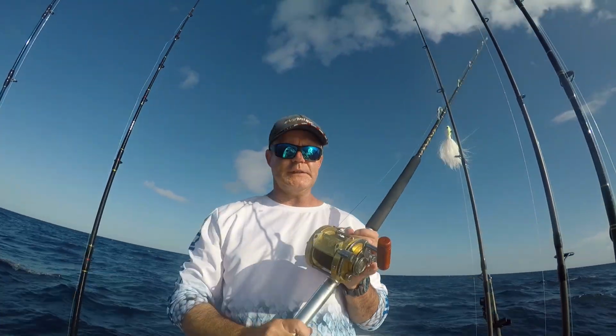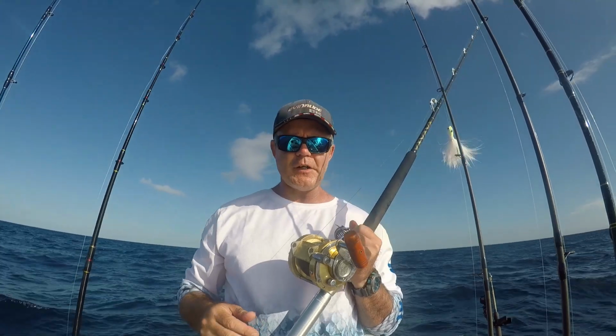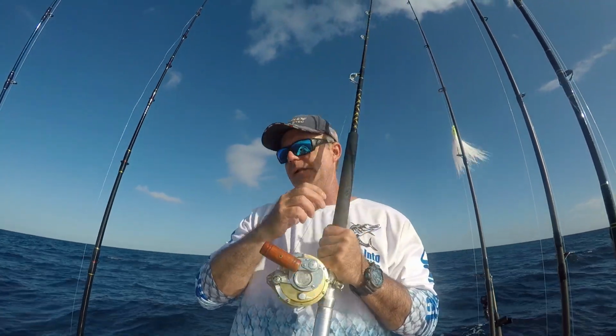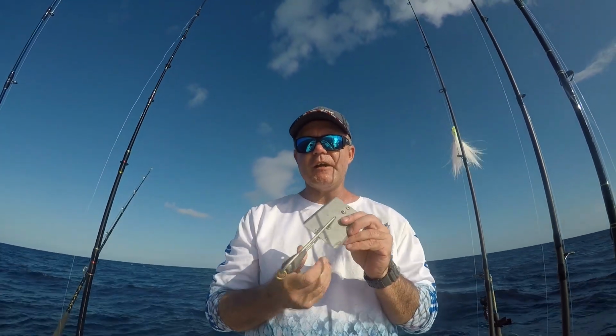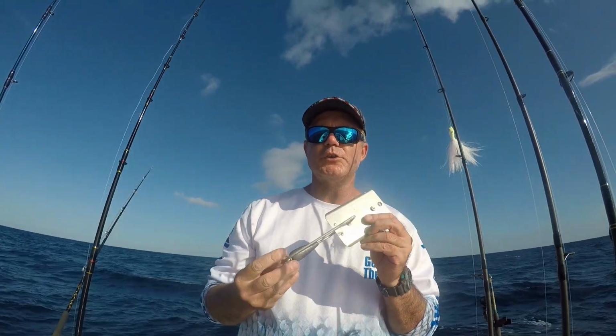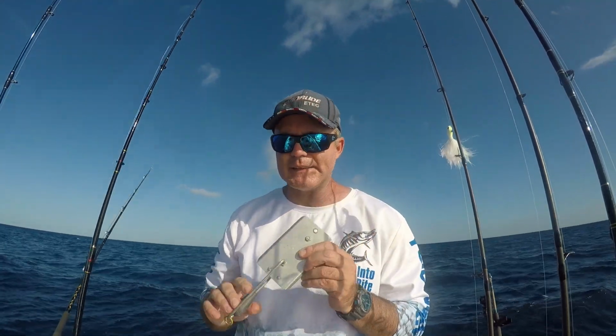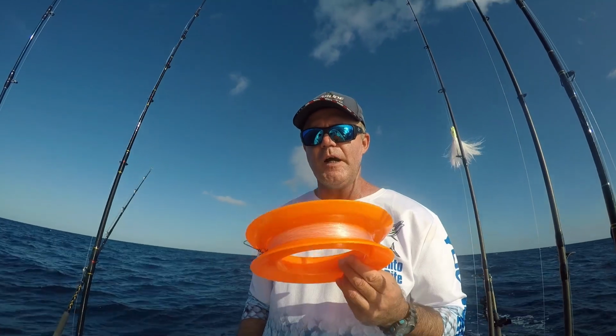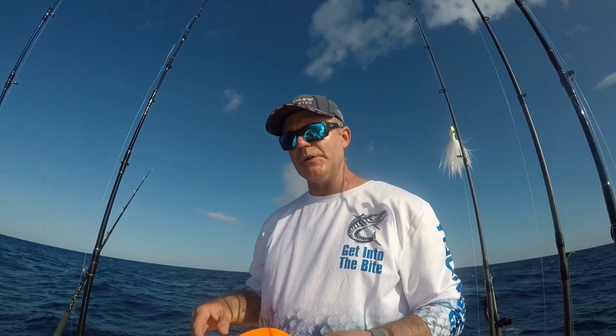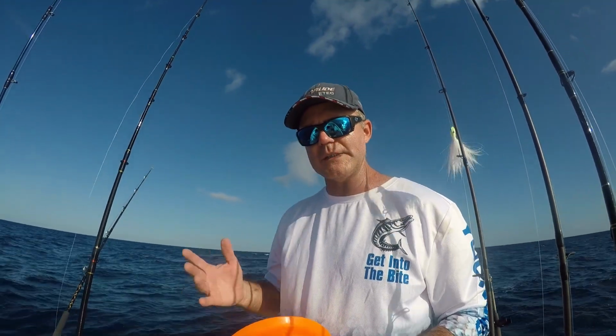Our planer trolling setup is this: Penn International 30 spooled with 80-pound braid. We're going to be trolling a number 6 planer. This will get you down about 50 to 60 feet when trolled between 6 and 8 knots. We're going to have 100 feet of 60-pound monofilament leader on it. You need a long leader when you're planer trolling to get away from your terminal hardware, which is the planer.